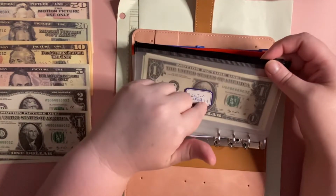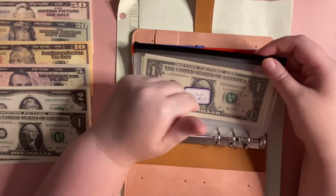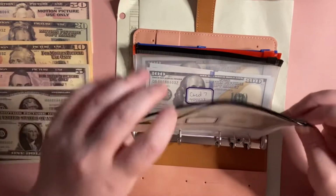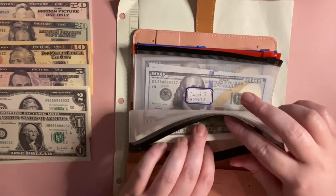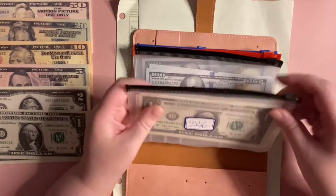So in the last video, I made a mistake. I said that my car insurance was $94.34. It's not. It's actually $99.34. So I had to add $5 additional to this envelope right there in order to cover that payment.